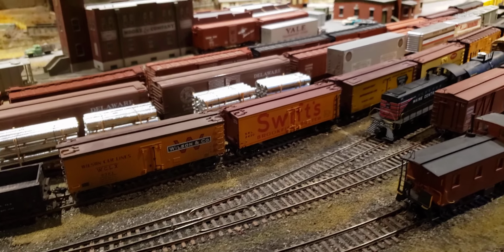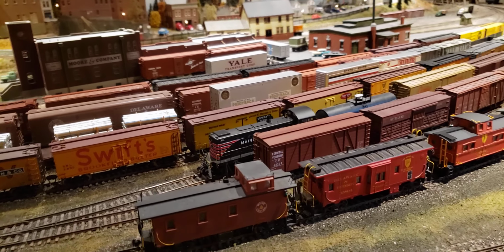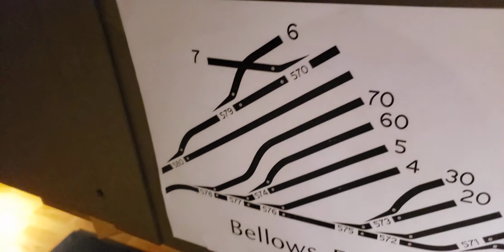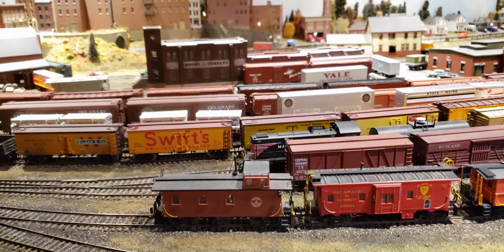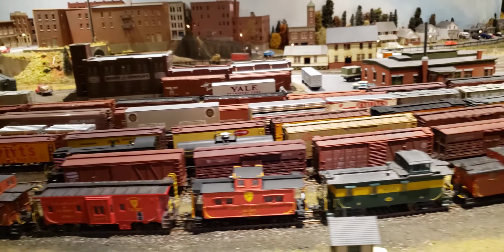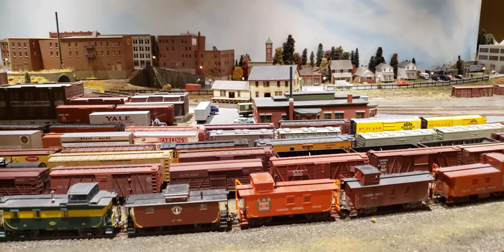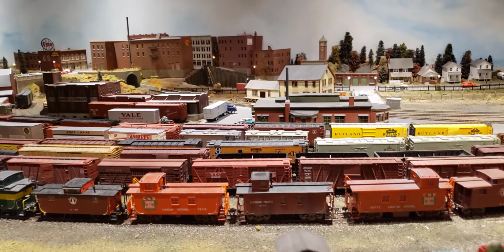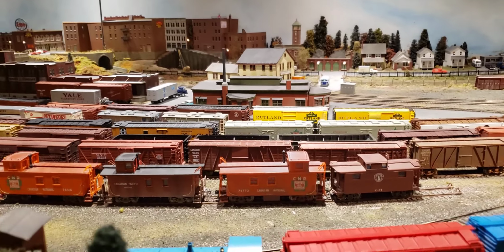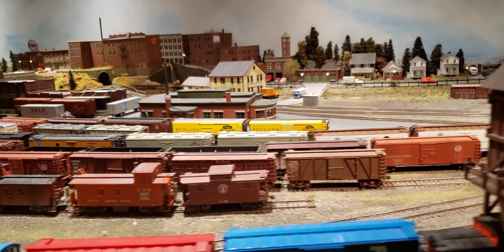Look at the huge yard here. And here's the schematic. Well, it's Bellows Falls. Bellows Falls, Vermont. Such a beautifully done layout.